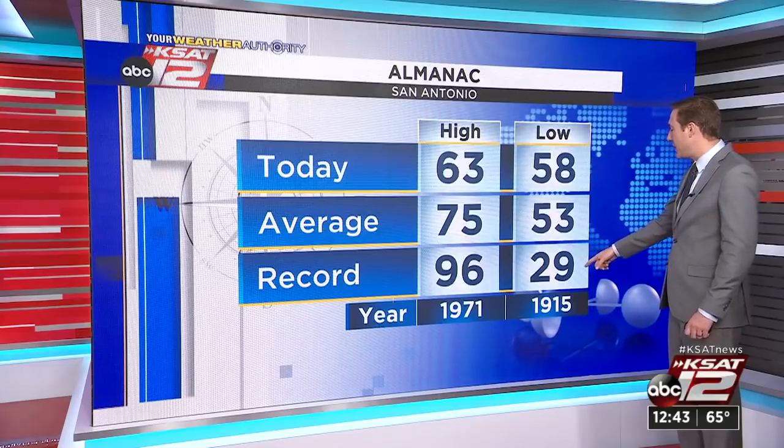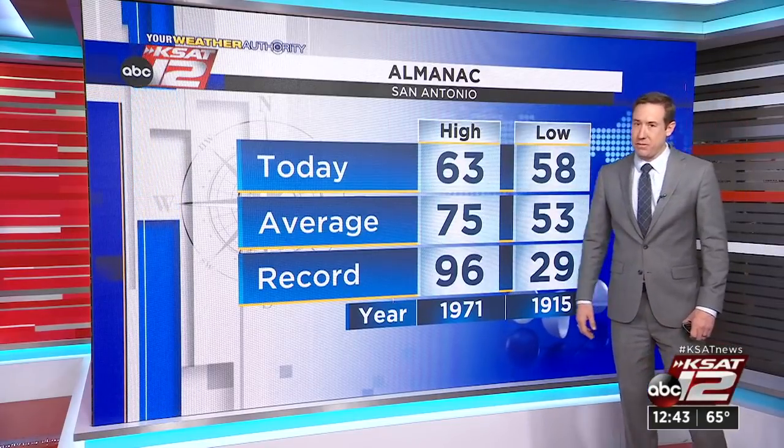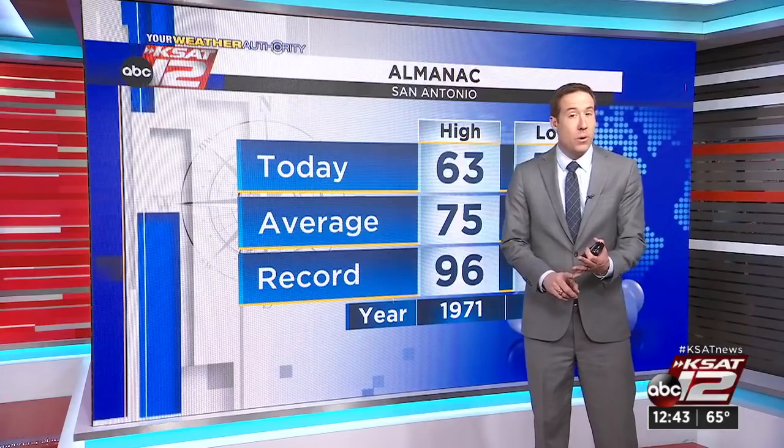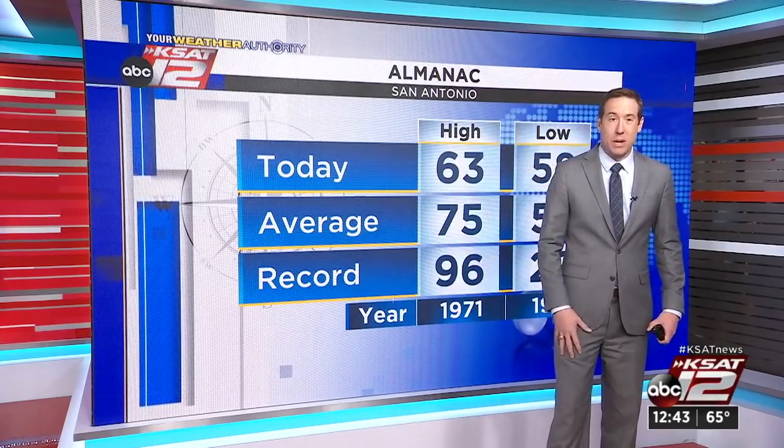Records are 96 and 29. Goes to show you we still can see freezes this time of year. That was set back in 1915. We've got to look ahead to what we can expect this week when it warms up, too, because it's pretty chilly out there right now. We've got that forecast coming up.